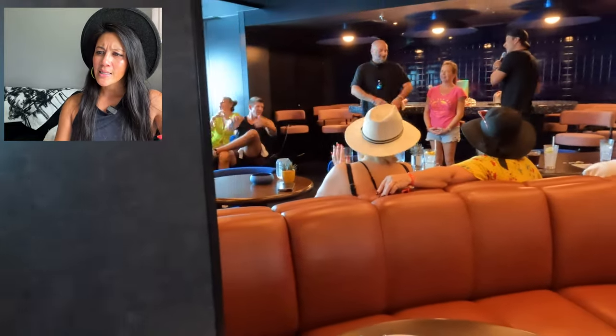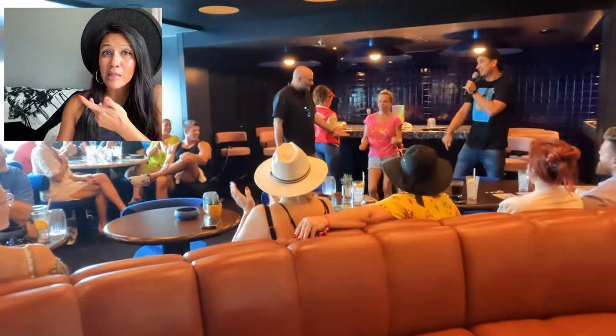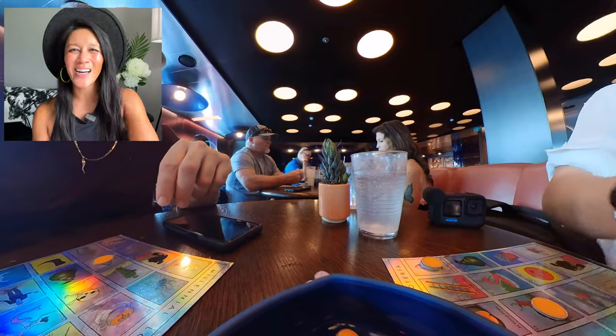Another one I've participated in is Lotería, I don't know how to pronounce it, Mexican bingo. That was really fun. It's held in Pink Agave. You get to try a bunch of tequilas and mezcals while you're playing. It's a really fun event as well.